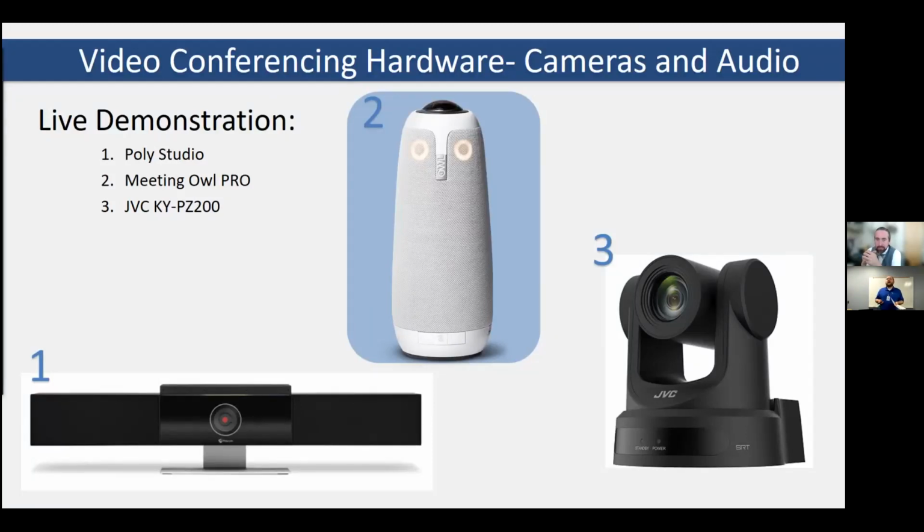The Poly Studio has the ability to take a very wide field of view, and then we can actually zoom in manually in that image and then pan back and forth. And I'm using the remote that comes with it.